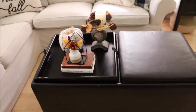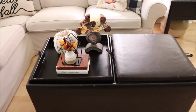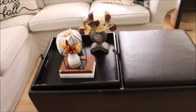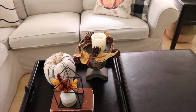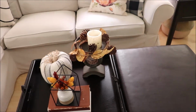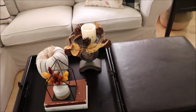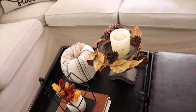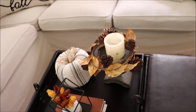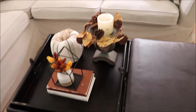Then on my coffee table, I have some old books that my mom let me have for decorating. Then I just have these rusty orange and mustard color picks from a stem that I bought from Target this year. The fabric pumpkin is from Walmart. Then I have a little clock scale from Decor Steals, I believe. And then the little wreath is from the Dollar Spot a couple years ago. It's actually a garland that I just tied. And then I just have a faux candle.